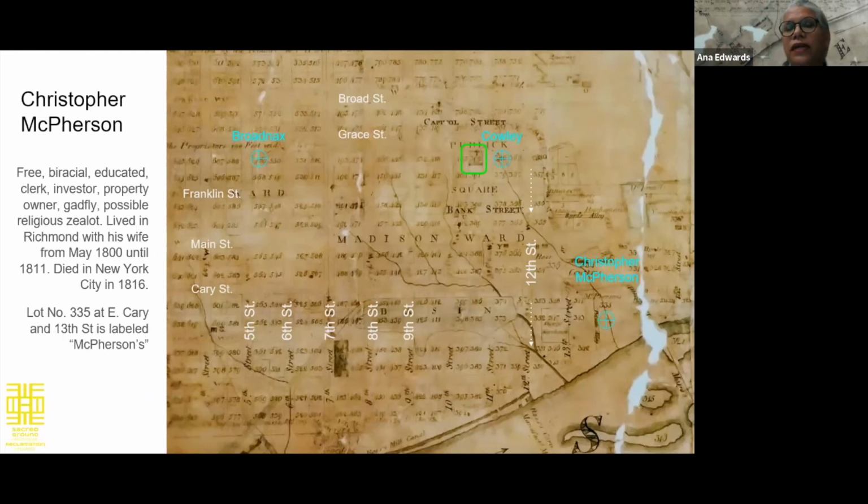But this property that I have identified here has McPherson's name on it. So these maps often, and in this case, will have the lot number and often record the name of the person that actually owns it. And so this is down here near Carey Street and 13th Street. So an area we know as Shockoe Slip, not far from Fountain Bookstore, if you're familiar with our local independent store down there.